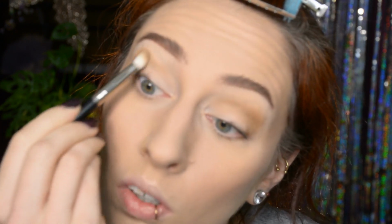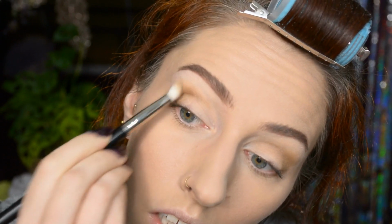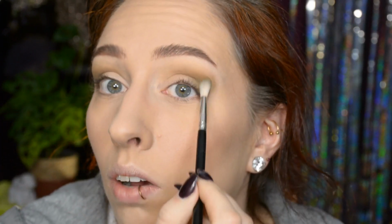Anyway, I'm just applying this mostly in the outer corner, then blending it upwards and also inwards a little bit. I do want to define the entire crease with this, but I also want to start really darkening up the outer corner, especially with this color. So I'm just being careful and blending more than applying. And now I'm just adding green. I was applying makeup and I almost forgot to film, but I'm applying it with a smaller brush and blending it out and trying to make both my eyes look even.